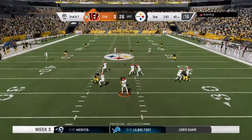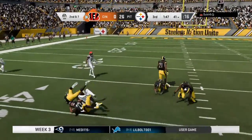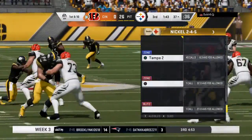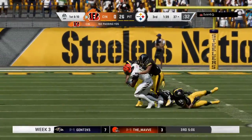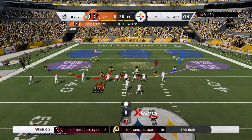They'll look to throw here. He's got Green. And they'll get this well past midfield before being stopped just before the 35. 22 yards there, a first down. Partner, he sold the go route really well. Thought he was going deep, then curled it back inside for a nice completion.